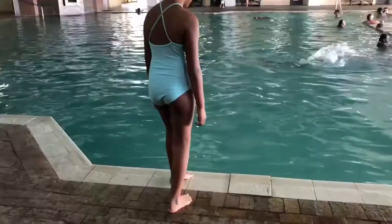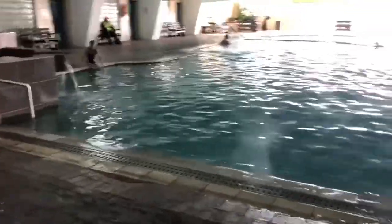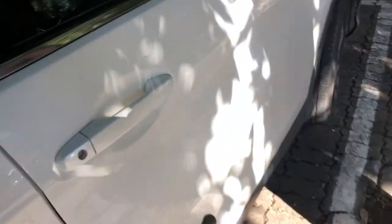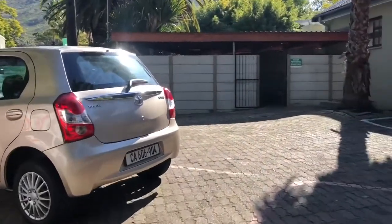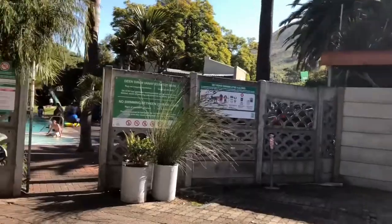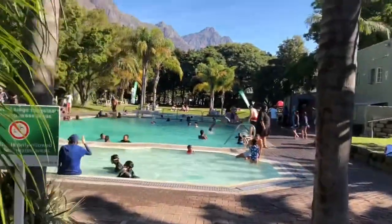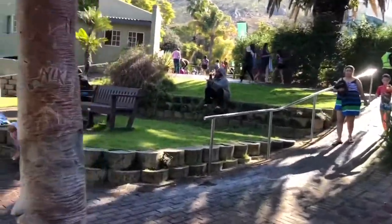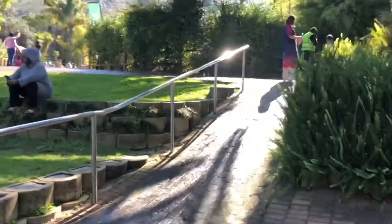Yay, pools! Nice warm water. You can see the steam coming off there. Okay. Into the den of screaming kids and get some flip-flops. It is buzzing over here. Busy, busy.